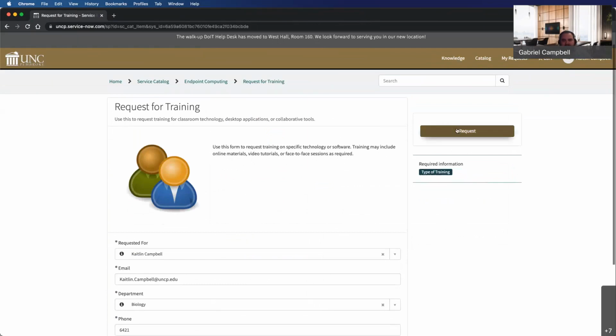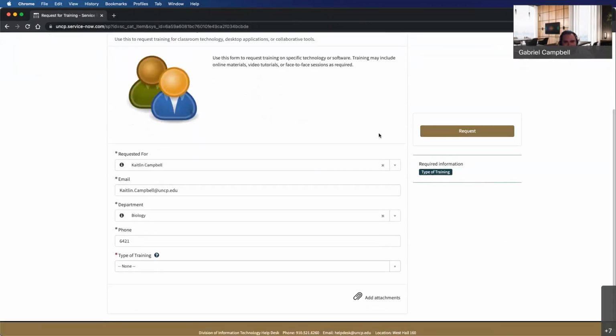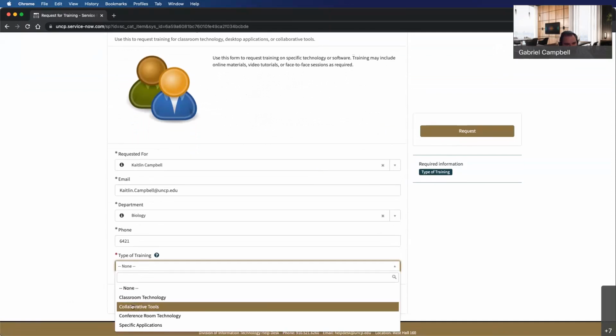Then I just have a request. There's not an add to cart option. So you would want to use the add to cart if you were going to purchase, say, a departmental cell phone, and then you needed to get a case for it, and maybe some of the other options there, or you were going to get multiple desk phones for multiple people in your department. You could add them to the cart and check out at once. For the vast majority of things that people request, like for this one, it's going to be a request button. So let's just request training.